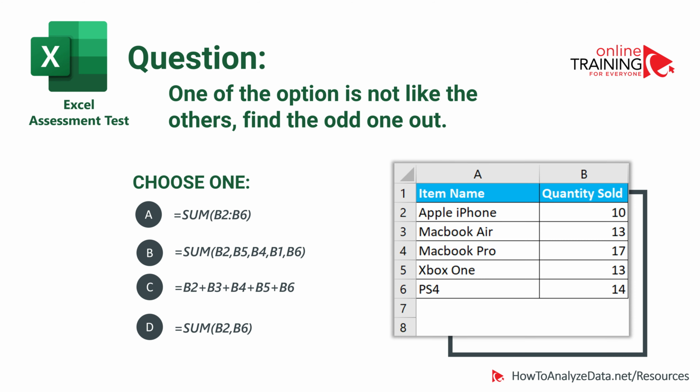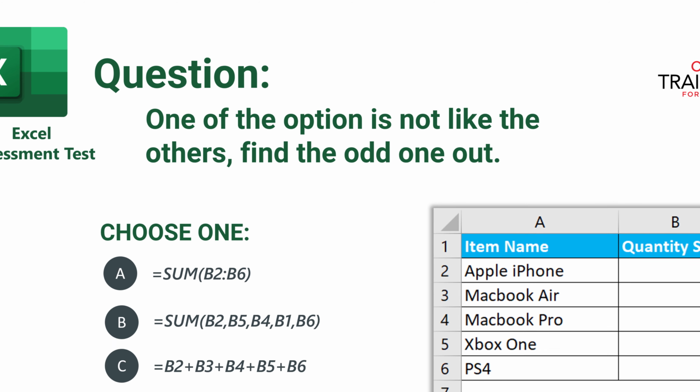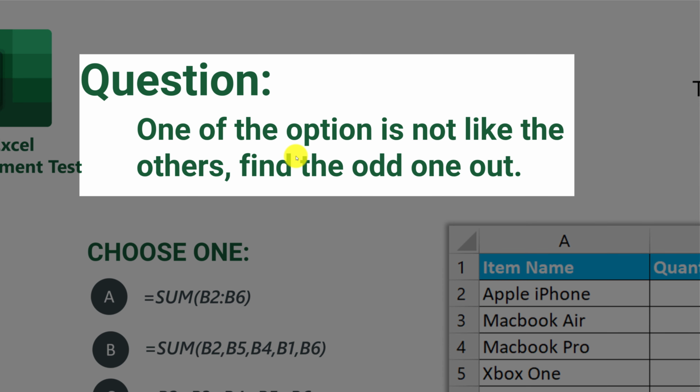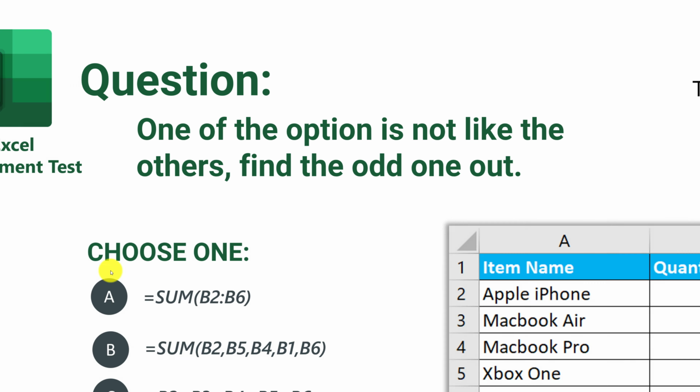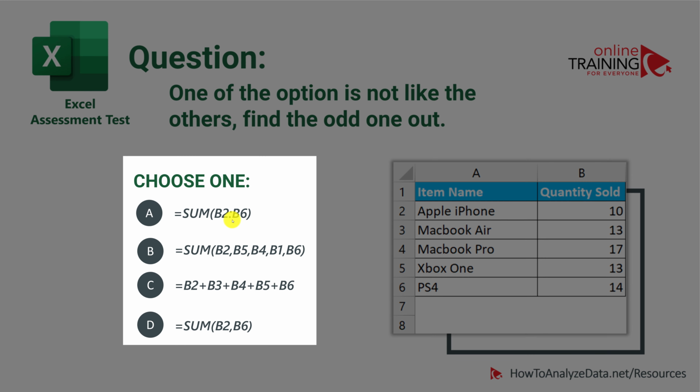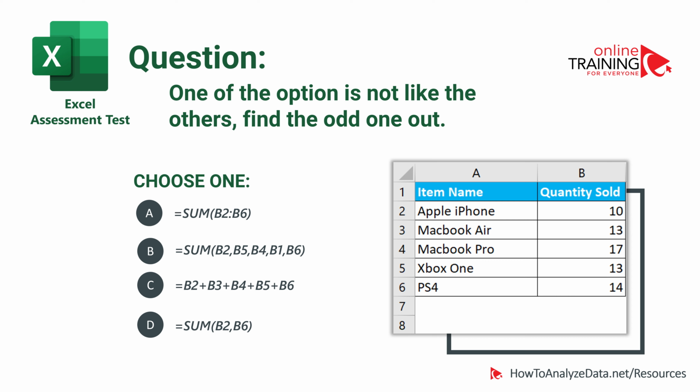Let's look at a question that tests your knowledge of Microsoft Excel formulas and functions. One of the options presented is not like the others. Find the odd one. So which one would you choose? Option A, we have a SUM function. B, also a SUM function, but it lists the values. Then you have choice C, where we're adding 5 values. And then choice D, which is SUM of B2, comma B6. So which one do you think is the right choice here?